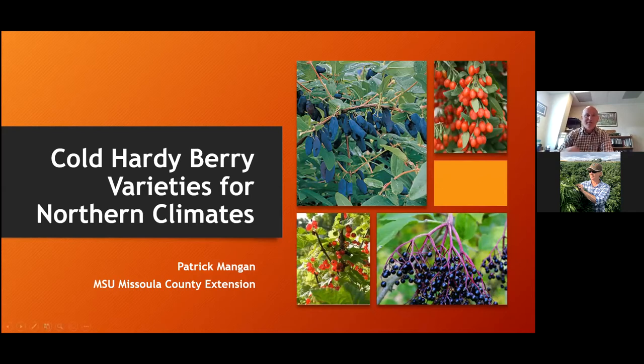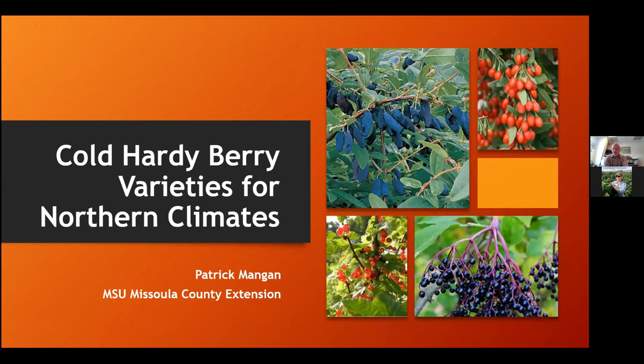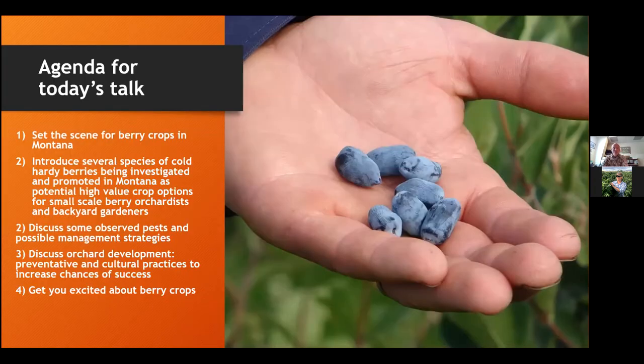I'll introduce kind of Montana and the environment and some of the reasons about why we chose some of the species and cultivars that we're working with and some of the things that we're learning about them as part of that talk. So I know that we're scattered around all over the place and we'll see some information that might not be directly applicable to your ecosystem and to your region, but there'll be a lot of crossovers, I'm willing to bet. And I hope I get you kind of excited about some of these species and varieties of berries.